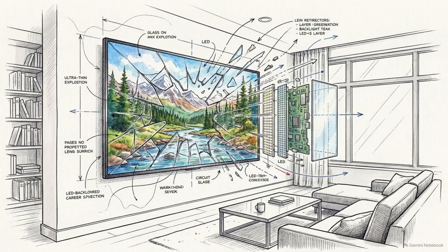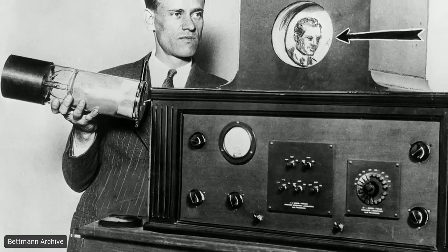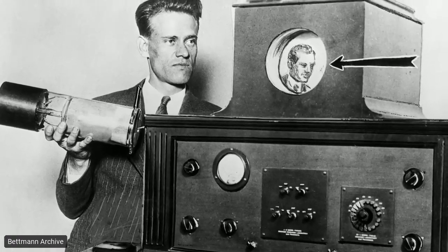Look at the biggest, most expensive screen in your house right now. Maybe it's a massive 4K television in your living room, or a sleek, ultra-thin OLED panel that cost you a month of rent. It feels like the absolute peak of modern engineering. But the truth is, you are staring at a 100-year-old optical illusion.